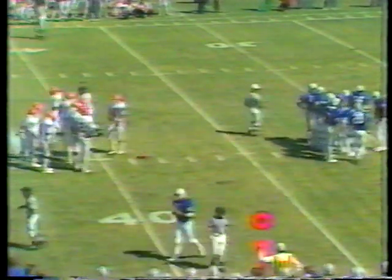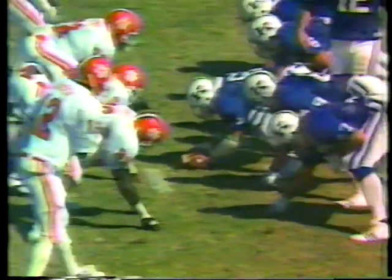I'll tell you, if Abraham keeps running like that, they'll have him sing My Old Kentucky Home at the halftime. Yeah, remember, he's the one who sang the national anthem opening the ball game. At the 39-yard line of Kentucky, 1st and 10.